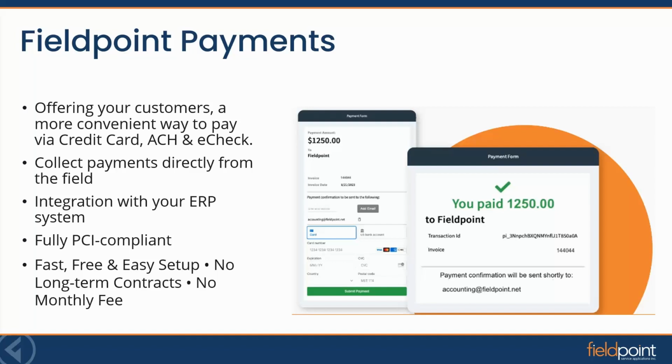Fieldpoint has been offering an integrated payment solution for a few years now. We've teamed up with Stripe to build a seamless integrated payment solution that works for both the US and Canadian customers. This will allow you to offer your customers a hassle-free way to pay with ACH, credit card, or e-checks, from the office or from the field.